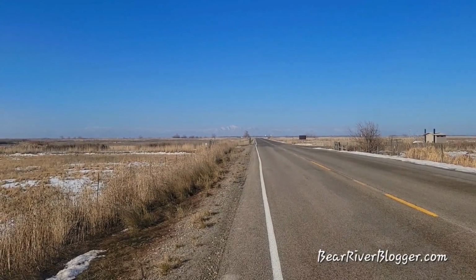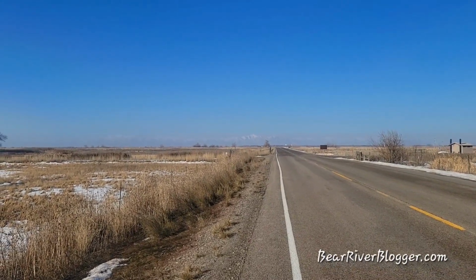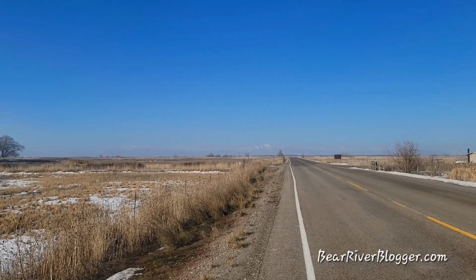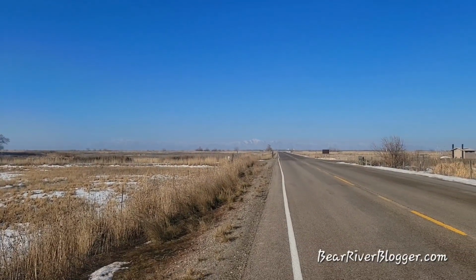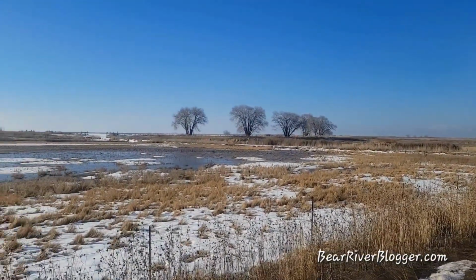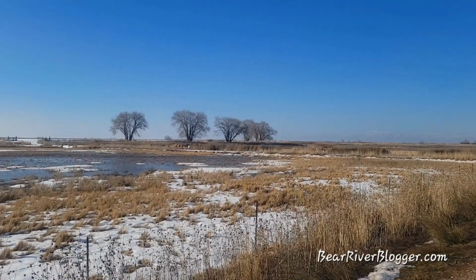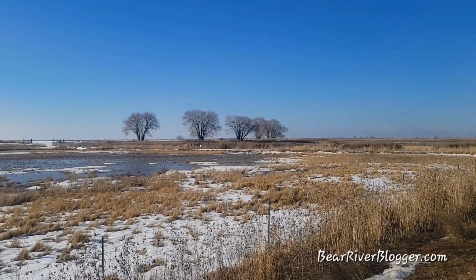It's just amazing. But the reason I stopped here is I wanted to talk to you about the benefits of going back to the same location and photographing the same subject over and over again. The reason I wanted to stop here is because of these trees. Now, you might think, what's so interesting about these trees? They're boring, they're mundane, there's nothing going on with them. And you're right, they are. They're kind of boring and mundane.